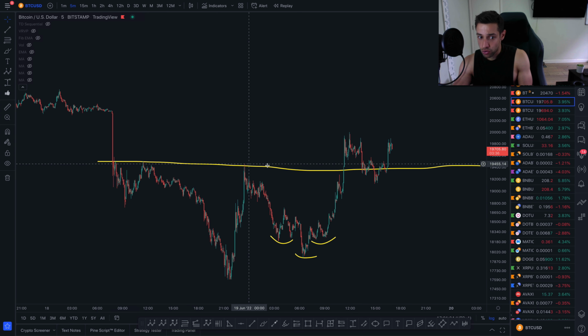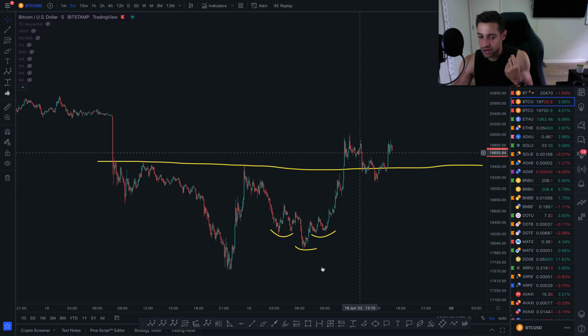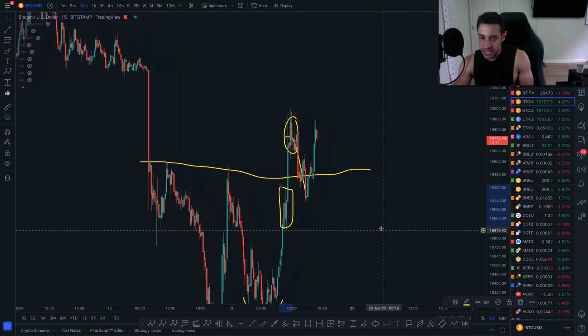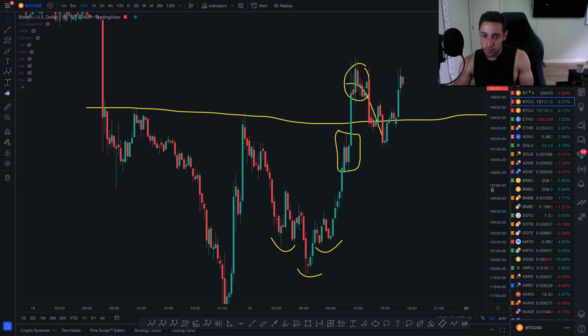Okay, because we broke the market structure, but you wouldn't want to be buying any breakouts, because that's not what we do. We look to buy on any short-term pullback. So once we got this breakout over here, we're looking to pick up support from this area, and you have this 5-minute, 15-minute order block as well that you can see. Okay, so here's the order block.